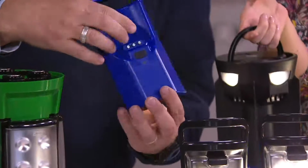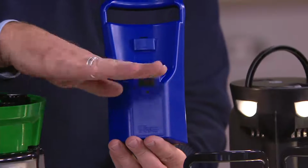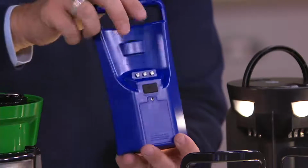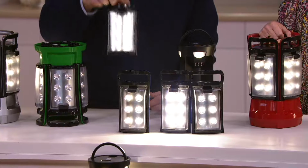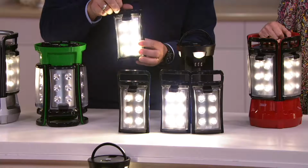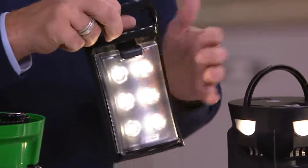There's actually 3 nickel metal hydride batteries in here in this little panel. You don't have to worry about them. They're already installed in there. You don't need anything extra. You won't even know they're there. So these guys are rechargeable. In high mode, I get 3 hours of continuous light like this. If I click it over to low mode, now I can get 15 hours of continuous light until I have to bring this back to recharge it.